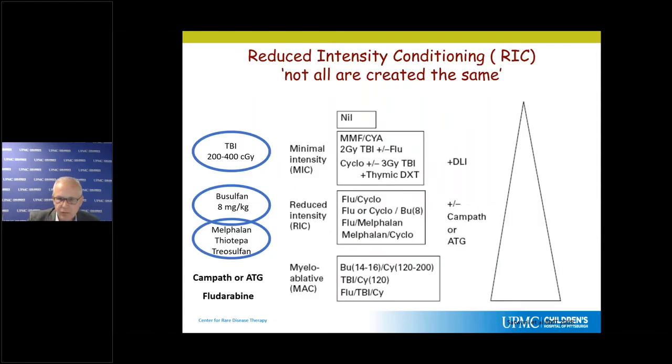But before we would focus on the Pittsburgh regimen, reduced intensity is really a wastebasket, and identifying here on this again somewhat hypothetical cartoon, maximum intensity being at the base of this triangle with the various myeloablative regimens listed: Flu-Cy, Flu-TBI, Cy-TBI, Cy, and even the Flu-Mel when the Flu-Bu when the busulfan is more than 8 milligrams per kilo should be here.